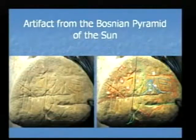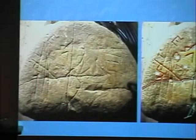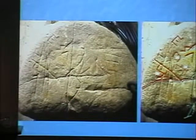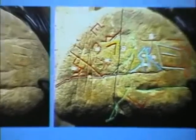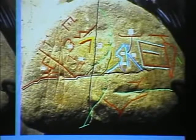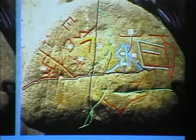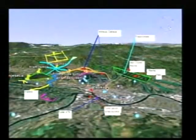The artifacts on the Bosnian Pyramid of the Sun: we found this rounded plate with a bunch of rounded lines, something like a snake, something like letter E. Then we colored them: rounded lines, blue snake, letter E. And then we wanted to figure out what does it represent. So we rotated this stone 90 degrees. So this big letter E came on this side. So from here it came there.